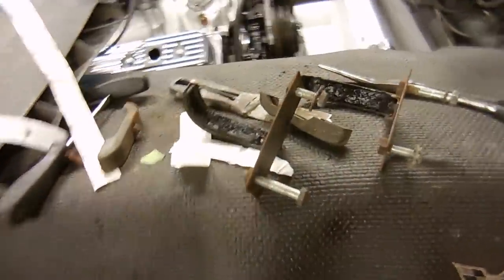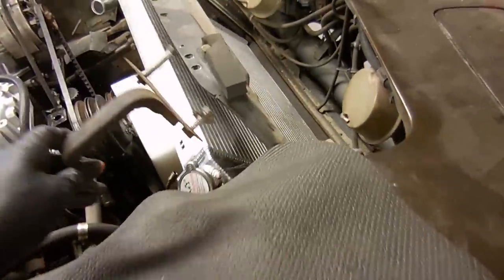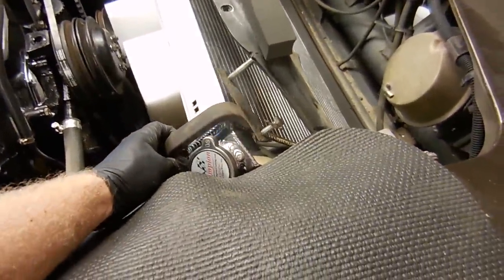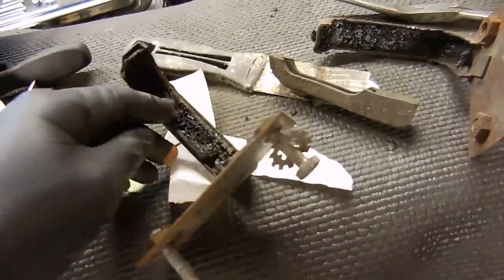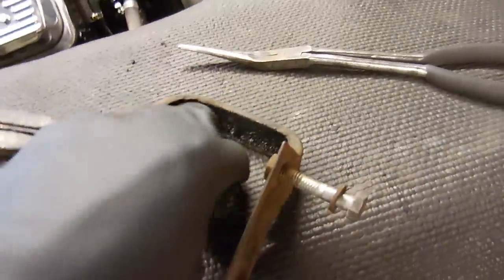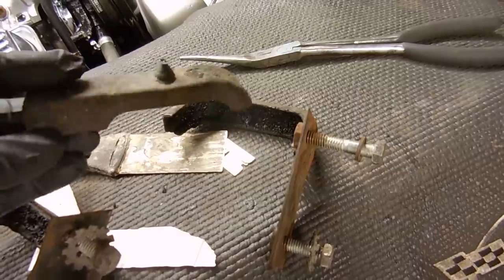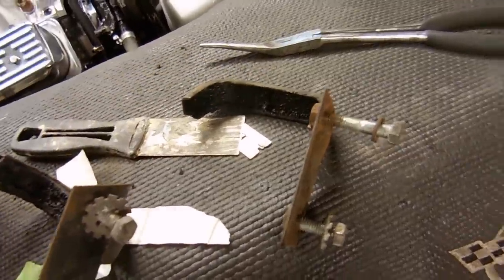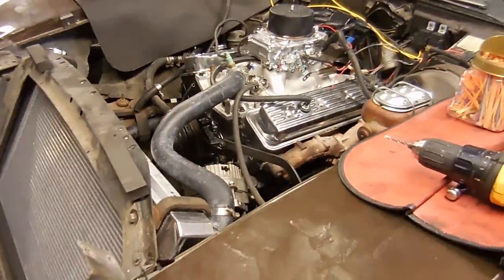So here's something a little strange. These are the brackets that hold on the radiator, so they basically go like this and clamp onto the edges of the tank. But weirdly enough, these have weird bubble goo in them. Maybe it's because they got hot and melted, but I think this is something different. I've never seen it. This is what they're supposed to look like. I have to modify these a little bit to get them to fit, but yeah, that's weird.